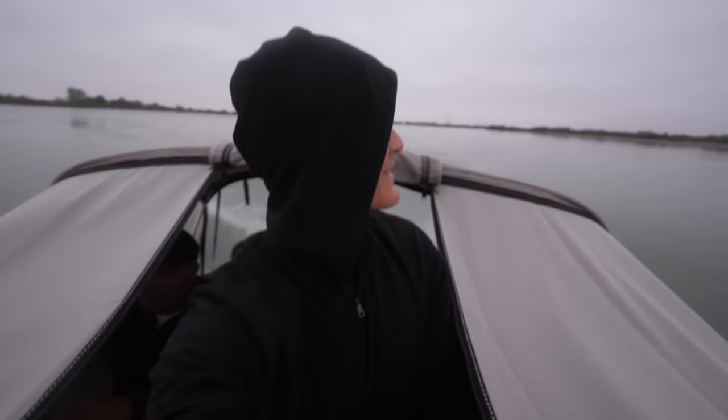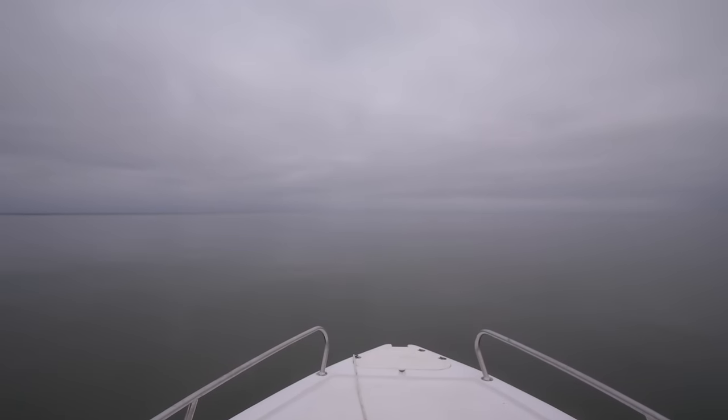Okay, and welcome to the Black Sea. All of a sudden, because in the back you have tree lines and islands, but looking forward, it's so eerie and kind of cloudy.